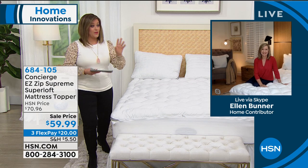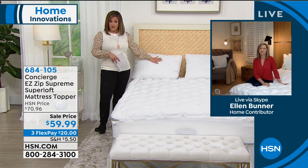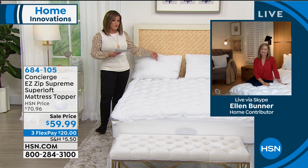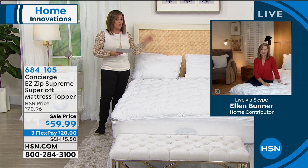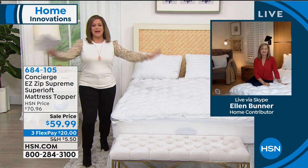By the way, Ellen taught me you want to refresh your pillows every 2 years or so. We've got a great deal also on moisture wicking pillows, two of the jumbo for $49.95 or two of the king size for $59.95. Go ahead and just redo that bed, you guys.